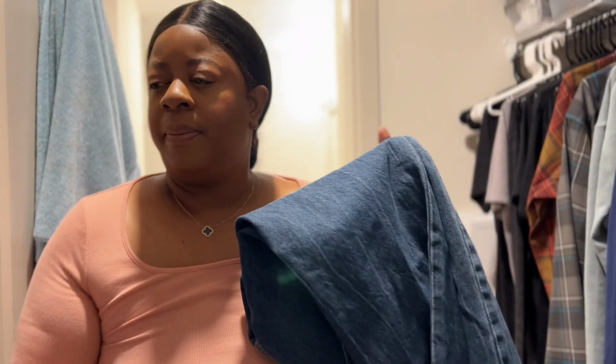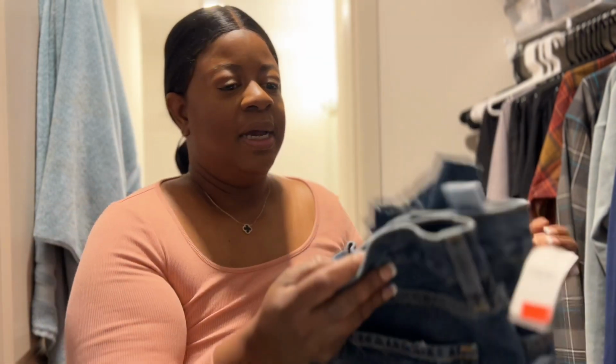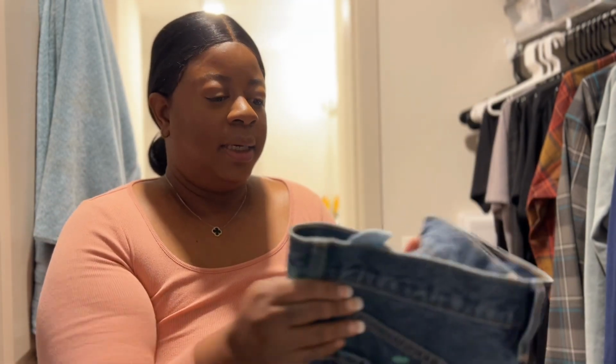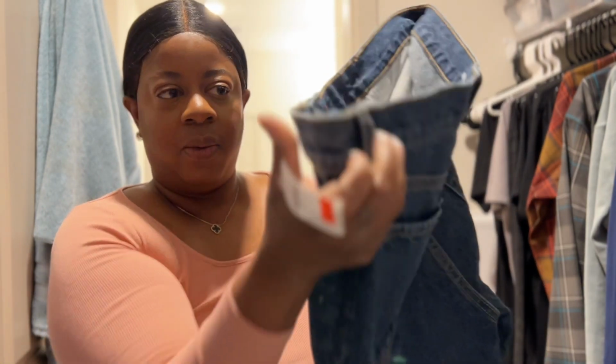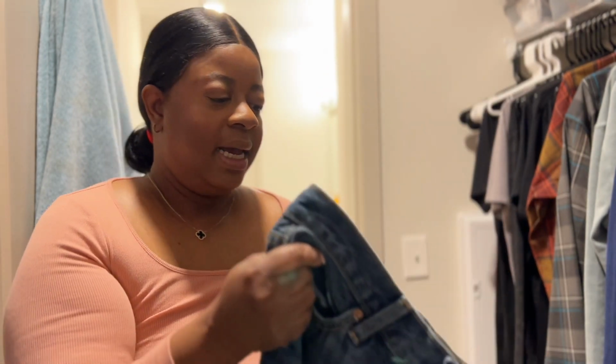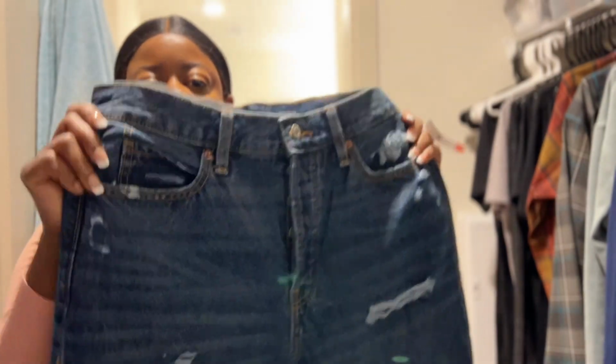So yeah, I got lots of denim when I went shopping. Literally, when I went shopping the other day, I got some more denim. I picked up like three pants from Old Navy. This one, I wanted wide leg. It was the same $10 as well. This is a size 10. I like the color of the denim.